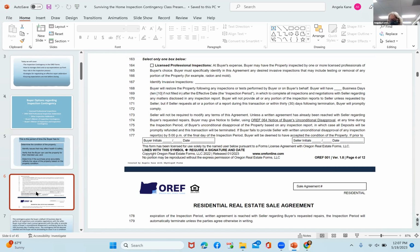If the buyer fails to provide that written notice of unconditional disapproval by 5 p.m. on the final day, the contingency will be deemed satisfied, and the buyer is proceeding to close on the property in as-is condition. Additionally, the transaction will terminate if written agreement is reached with the seller. Once written agreement is reached with the seller regarding repairs, the inspection period will automatically terminate unless the parties agree otherwise.